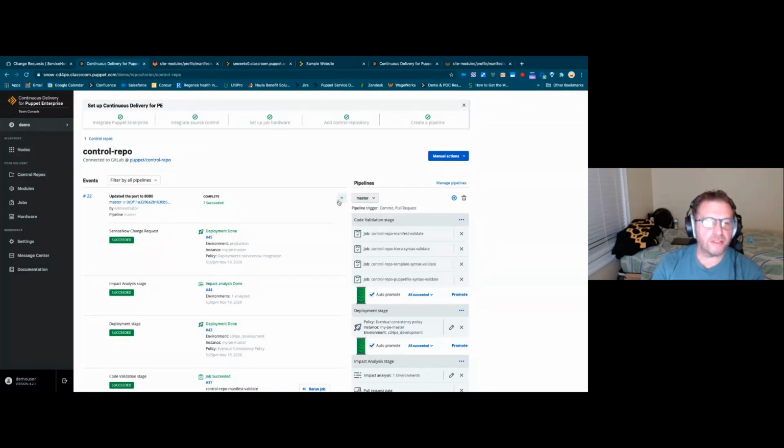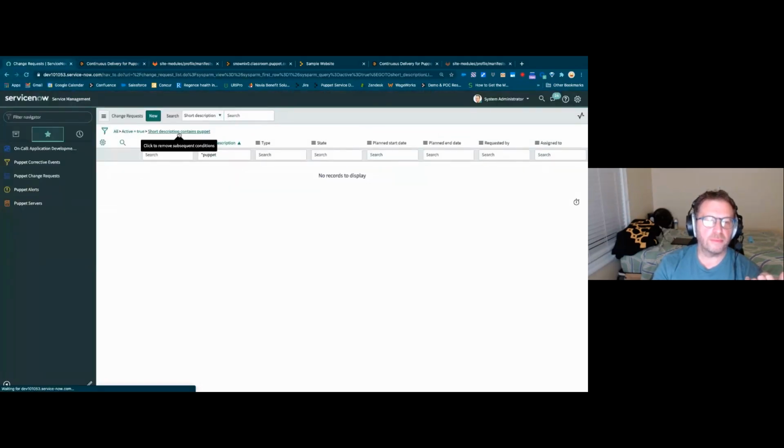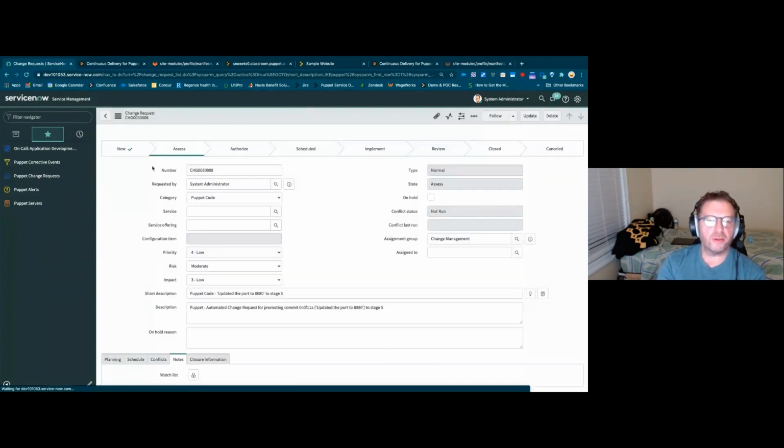Our seven steps are complete, and we're sitting at this point now. We've done the change request. We're paused waiting for the approval back in ServiceNow. And there's the ticket. So it's got our comment, which is really quite useful because I can see just in that one short description what's changing here and make sure this is the correct one. And then some other interesting things.